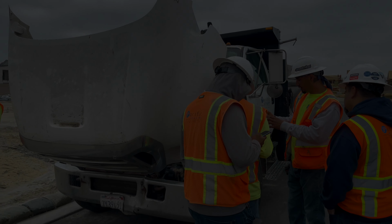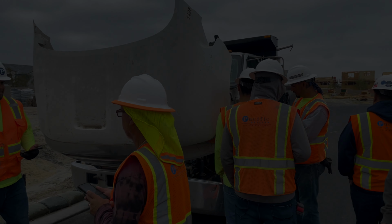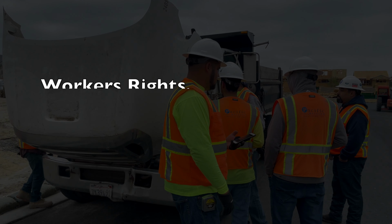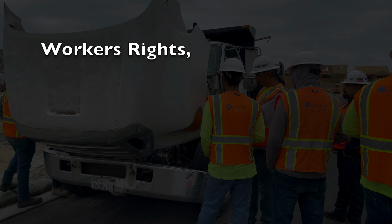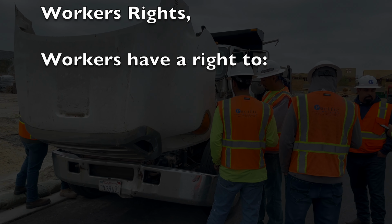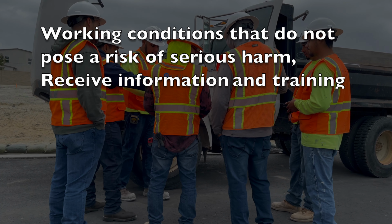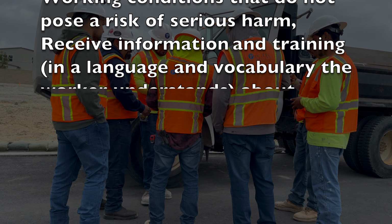Workers' rights. Workers have a right to working conditions that do not pose a risk of serious harm. Receive information and training in a language and vocabulary the worker understands about workplace hazards, methods to prevent them, and the OSHA standards that apply to their workplace.